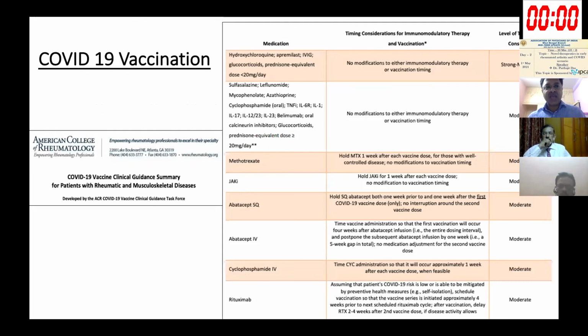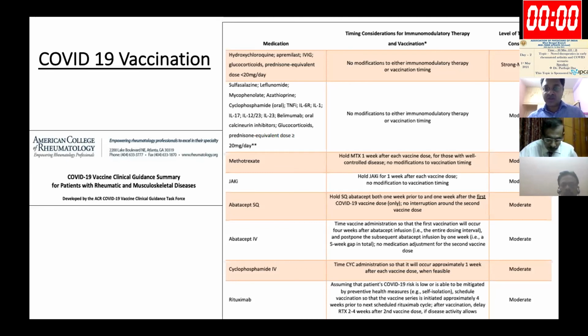This is again the ACR guidelines for vaccinations, which drugs to stop and which drugs they can continue during the vaccinations. For regular DMARDs like hydroxychloroquine, apremilast, steroids less than 20 milligrams, patients can go ahead with the vaccination and don't have to stop any medication. If they are on DMARDs like sulfasalazine, leflunomide, mycophenolate, azathioprine, again steroids, low dose less than 20 milligrams, they can have the vaccination. You don't have to stop the medications.